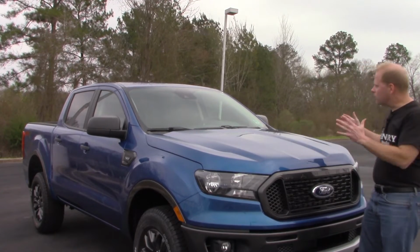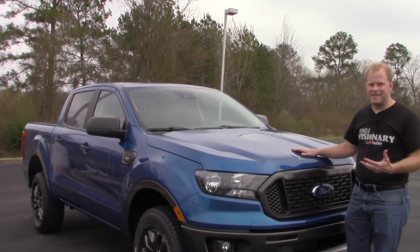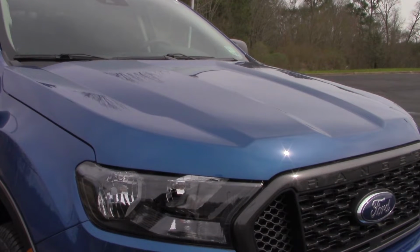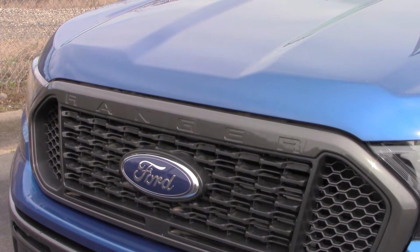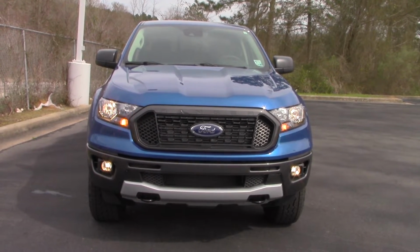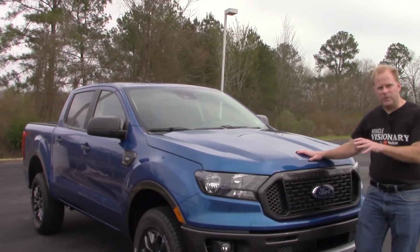I do like the overall look of this truck. It looks nice. It has a nice stance. The body lines are nice. You can see just by the hood itself here that it's not just a flat hood. It has some character to it, we'll put it that way. Nice looking grille. You've got some tow hooks down here and even some fog lights down here on the bumper, so when you're off the road at night or early in the morning and need that extra light, that's going to be available to help you out.